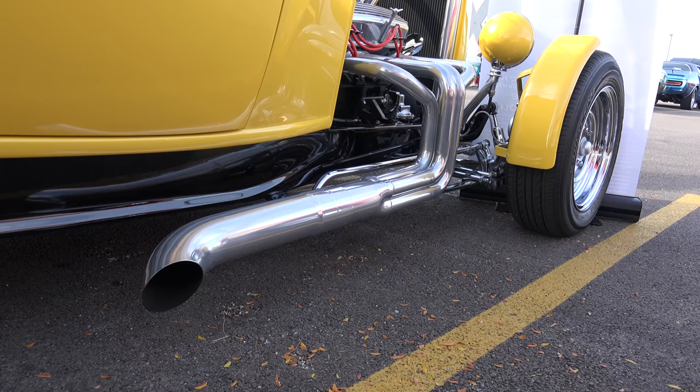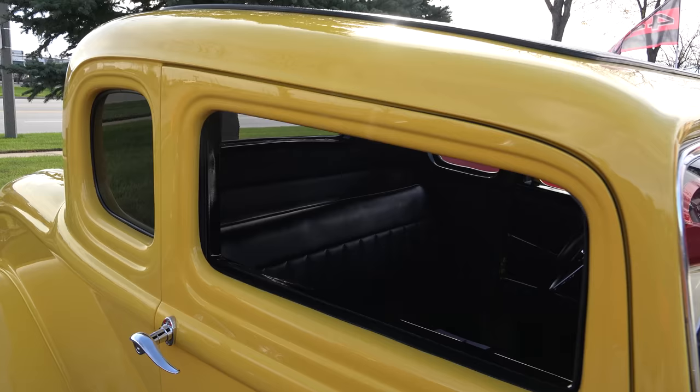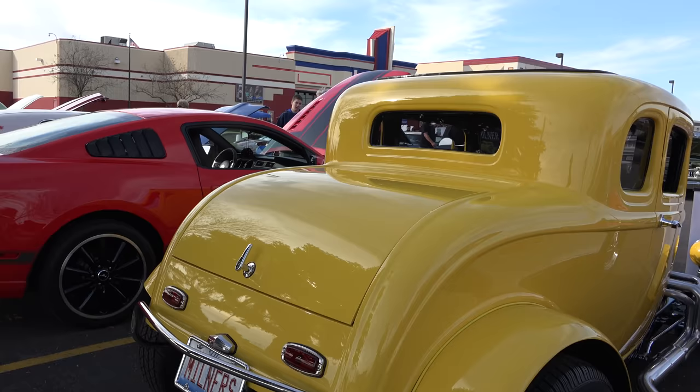Tell me about the color of the car. It is canary yellow, and the movie car was yellow as well. It's pretty similar to the same shade of the movie car.